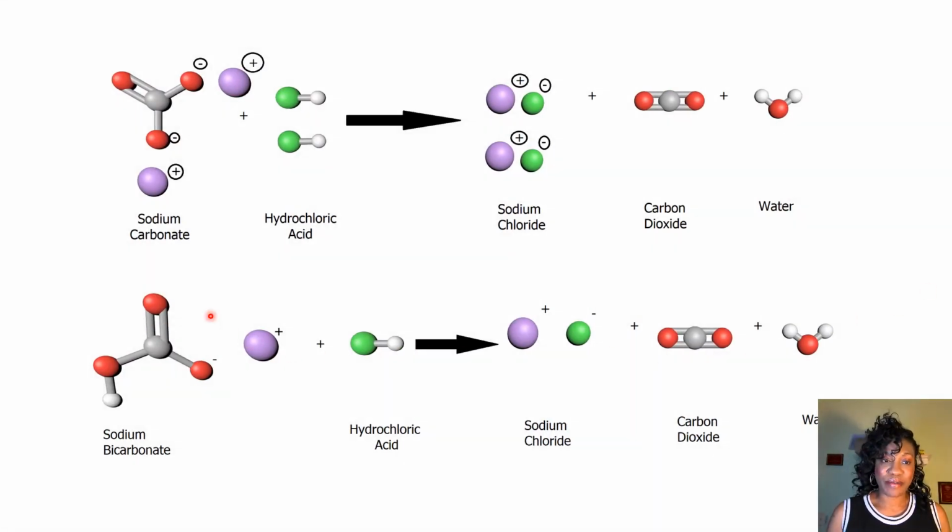This is just another representation of the reactions happening. Sodium carbonate with hydrochloric acid leading to sodium chloride, carbon dioxide, and water. And then our sodium bicarbonate with hydrochloric acid leading to sodium chloride, carbon dioxide, and water as well.